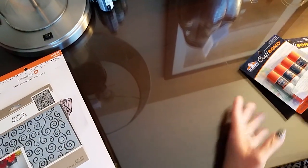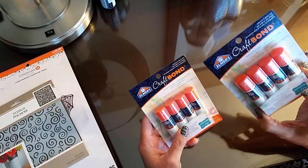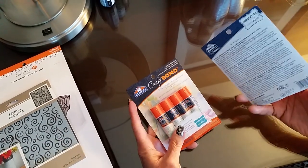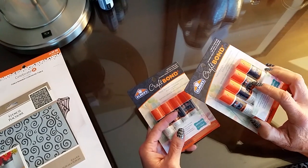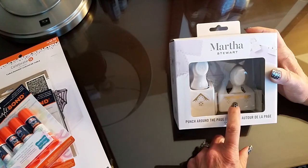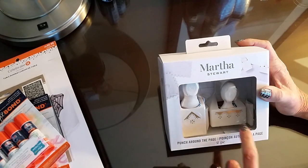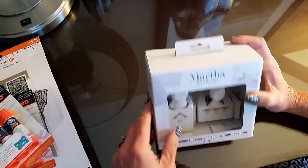So I got that. And I got some extra strength craft bond glue sticks. These are permanent. These were 20% off, and they were either $3.49 or $3.99, and I got them for like $3.04 each. So I thought that was a pretty good deal. I too, once Dawn said she found these for $9, I said, oh, I got those. But I looked closer and I did not have this one. So this is the one with the kind of doily scalloped edge, and $9, you can't beat it.